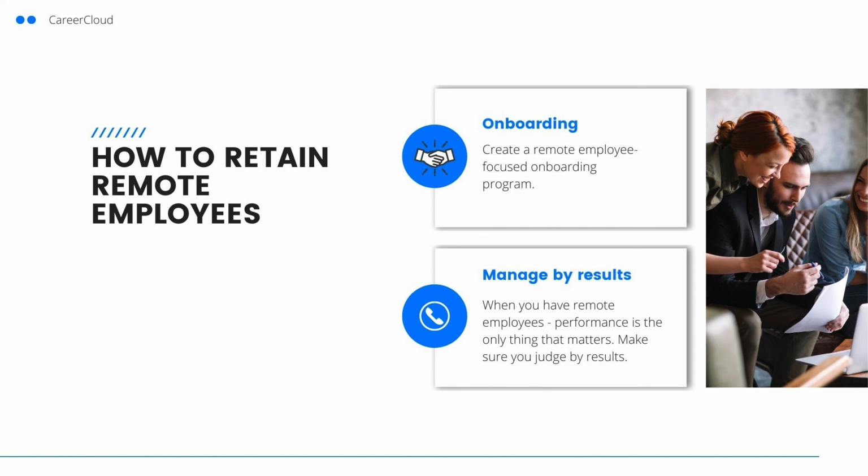In today's competitive job market, you need to consider remote positions to attract and retain top talent. Make sure you know how to recruit for remote positions using our tips.